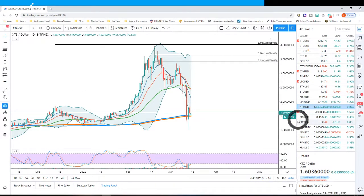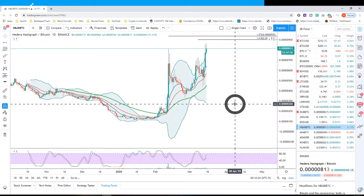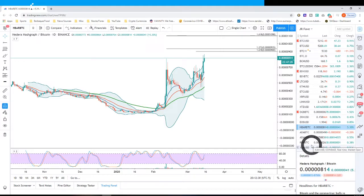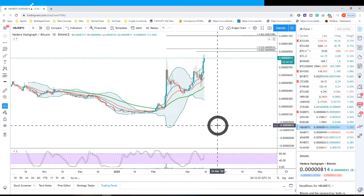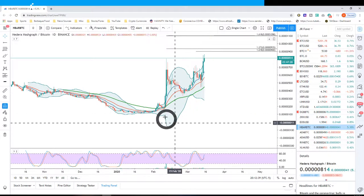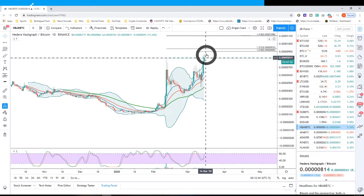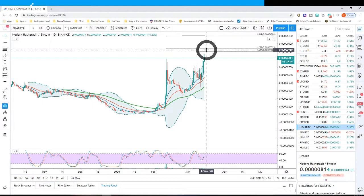One that I thought was really interesting that I was watching today is this HBAR. I want to say it was a member in channel that told me, because I had it on my watch list, and I was looking at it today and wondering, why is it up 30% when everything's kind of down and bearish? This thing just keeps making lower lows, higher highs. So one to keep an eye on. Obviously I wouldn't be chasing it right up in here.